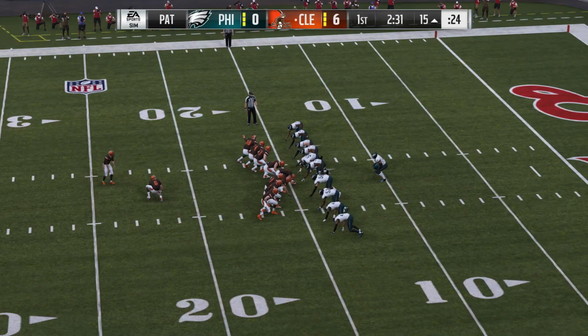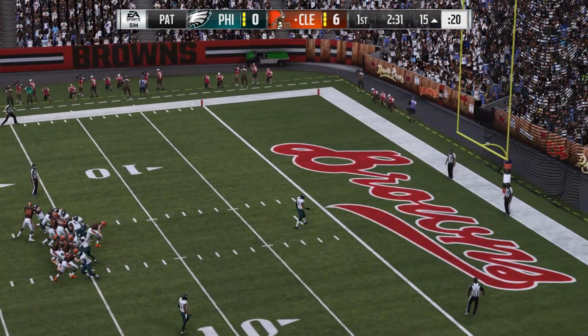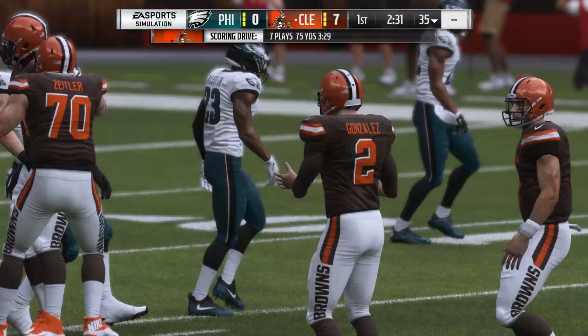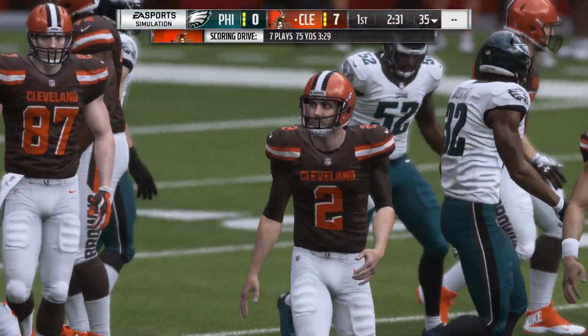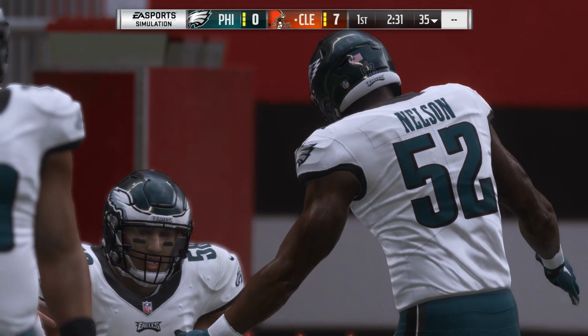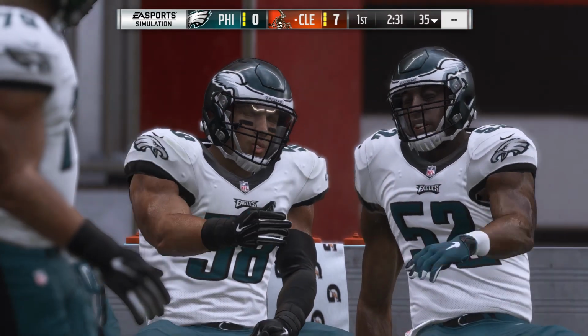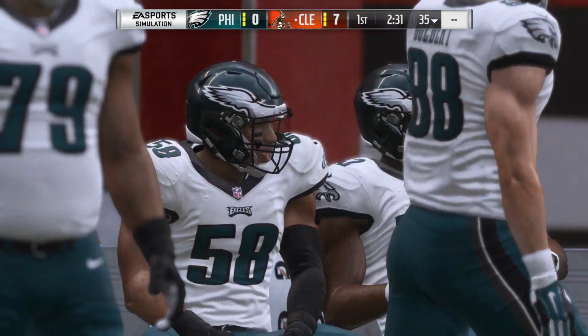Zane Gonzalez on for the extra point. Gonzalez good on the extra point, and that makes the score 7-0. So the drive winds up going 75 yards in 7 plays, and it ends with a touchdown for Cleveland.